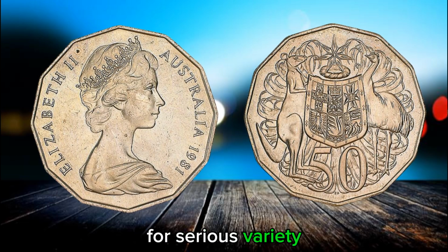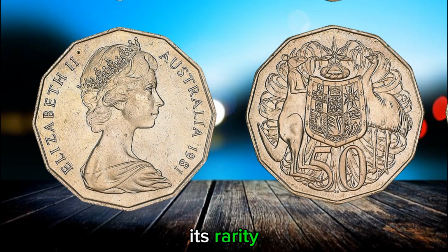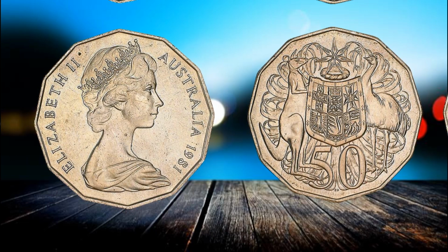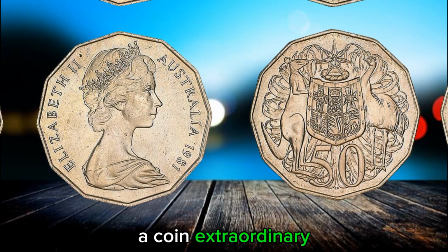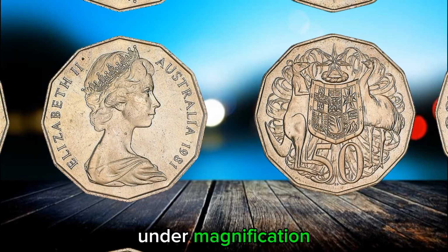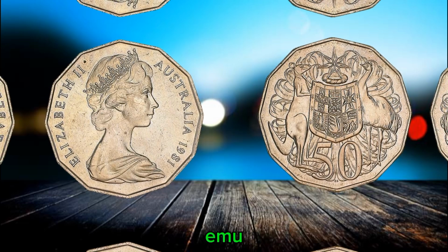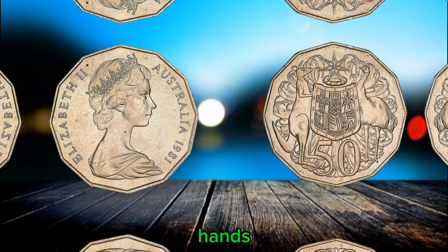For serious variety hunters, the double bar is a must-have, not just for its rarity, but for the rich story it tells about international minting, Australian coinage history, and the hidden details that make a coin extraordinary. Today, collectors meticulously inspect their 1981 50-cent coins under magnification, hoping to see those elusive twin bars behind the emu, because spotting them means holding a piece of minting mystery in your hands.